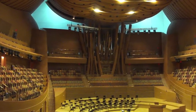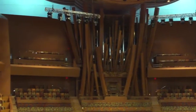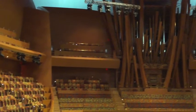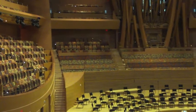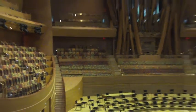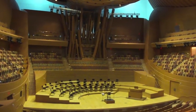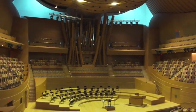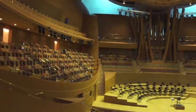In his original plan, Mr. Gehry did not want an organ in the auditorium because he didn't want it to be like church. He wanted to keep it a concert hall. However, with a generous donation of $2 million from the Toyota Foundation, they were very much wanting an organ in the hall for the orchestra, and that was able to be created.